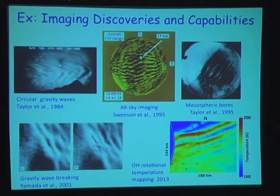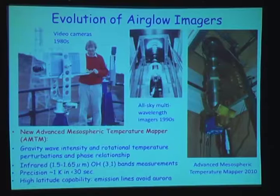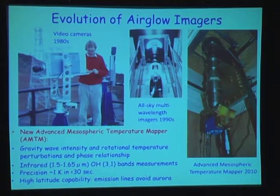So that came along with instrument developments, and I call this the evolution of airglow images, but really the evolution of me. This is what the camera used to look like. You know, this is a good old TV camera. The tube in there was about 3 foot long, and I used to hand carry it through security. Can you imagine trying to do that now? It looked like a bazooka. Anyway, this one now looks like a bazooka too. But essentially, obviously, they've evolved a lot.